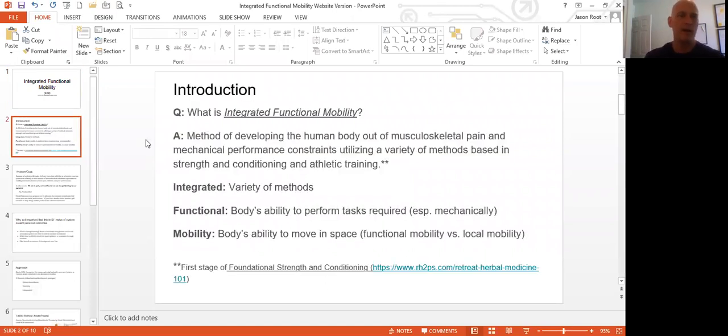What is it? It's our method of developing the human body out of musculoskeletal pain and mechanical performance constraints, utilizing a variety of methods based in strength and conditioning and athletic conditioning. Integrated means the variety of methods. Functional mobility is your body's ability to move in space, whether it's to walk down the sidewalk, take a jog, catch a ball, or pick something up. The ability of your body to do that without either constraint of motion or even worse, having pain go along with it.